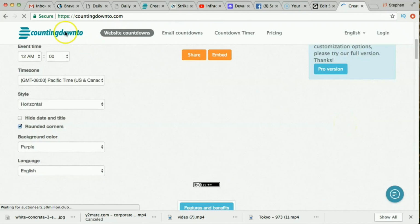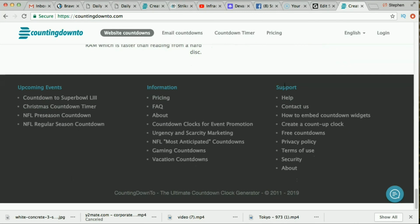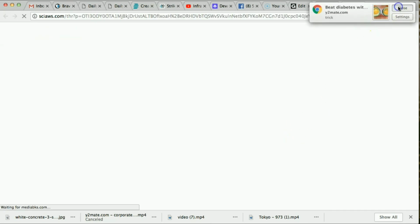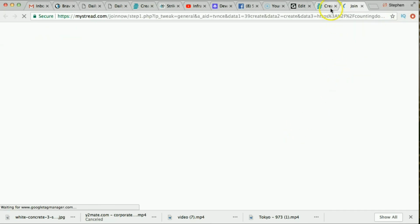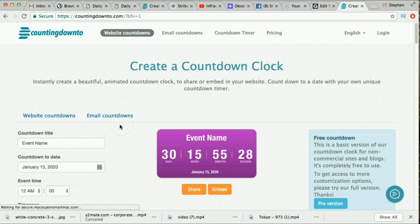Okay, so when you get to Counting Down 2, you want to scroll all the way to the bottom of the website where it says free countdowns right here. You see this link? This is how you can get your free countdown timer. So if you're running a promotion of any kind and you want to increase your sales and you're doing a special discount, click on that link at the bottom of the website that says free countdowns, and here's where you get to create your timer.